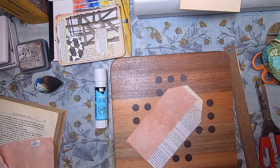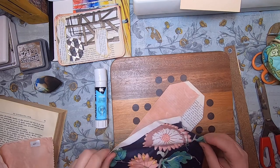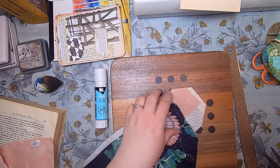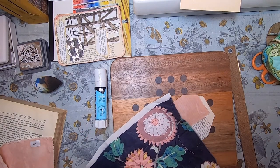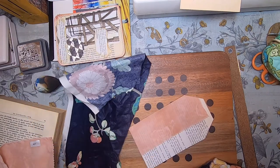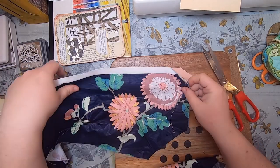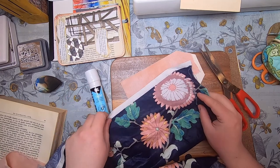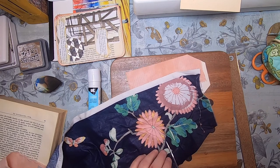This fabric, I think, would go really nicely with this. And then I could also stitch on that. Yeah, that would be great actually. Let's do that. So let's just find a logical place to cut this. There. And do I want both of those flowers or just one of them? I think probably I only really have room for one of them. Yeah, I think I'll just go with this one with the leaves.